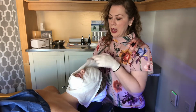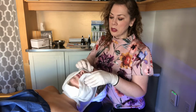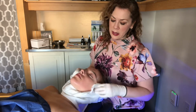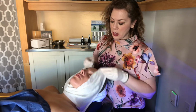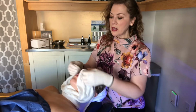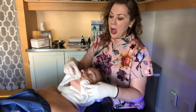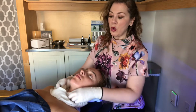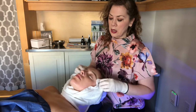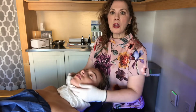Alright, so she is flying today and I wanted to make sure to give her super amounts of hydration. And so I use the mask to cleanse, and then I'm using this aromatherapy infused towel. So I really like to use rose essential oil mixed with geranium. And the reason why is that rose essential oil is not only hydrating and anti-aging, but it actually has a high frequency.